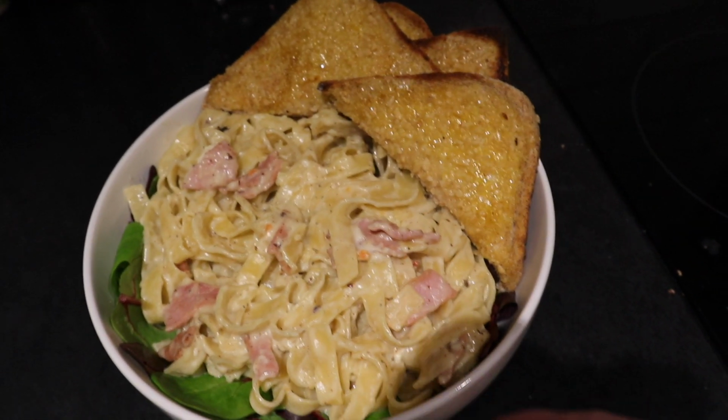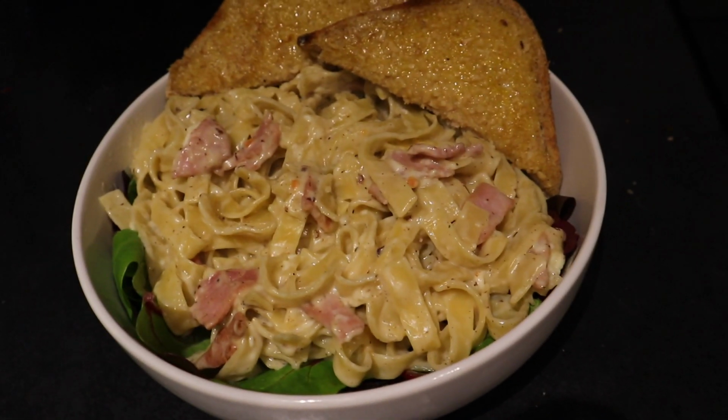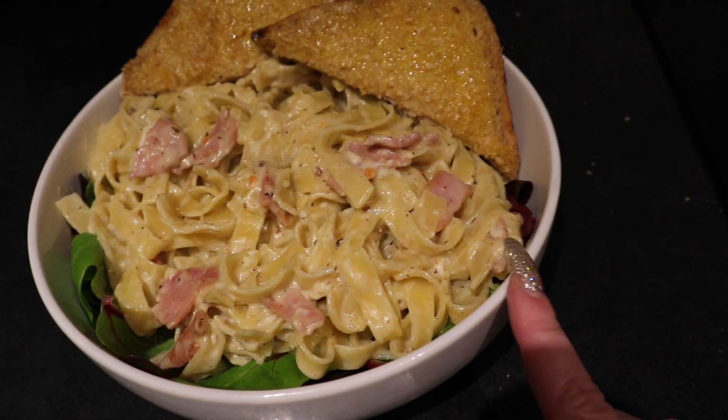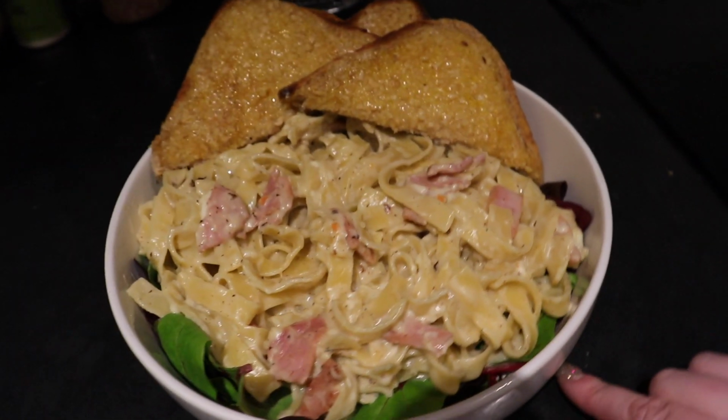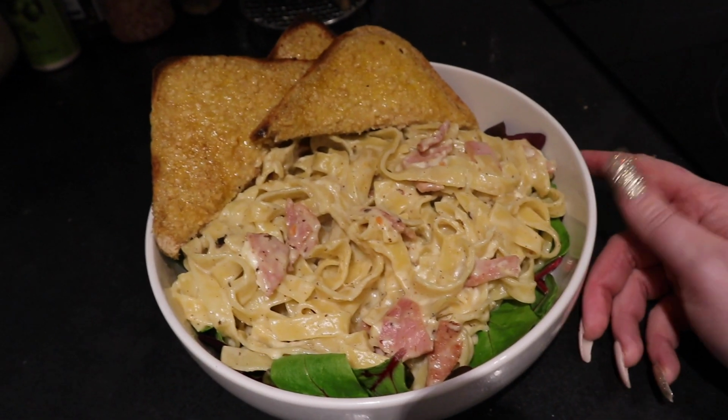So buzzing about that, and it is quite a big portion as well, because I think it always looks bigger when you put it on something, but this is only like 70 grams of pasta, so I will be enjoying this. I'm probably going to season it with salt and pepper. But yeah, just season yours however you want.